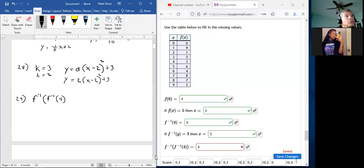4. Well, when you're doing inverse functions, you're going from the right side of the table to the left side of the table. The typical way is to go from the left side to the right side. So what we do first of all is find 4 on the right hand side. Boom, there it is. And we find the value on the left, which is 6. So now that took care of all this stuff, it's just 6. So now we need to get f inverse of 6. So we do the same thing again. We look for 6 on the right hand side, which is right here, and the value on the left is 5. So it actually should be 5, and we can check it here real quick.